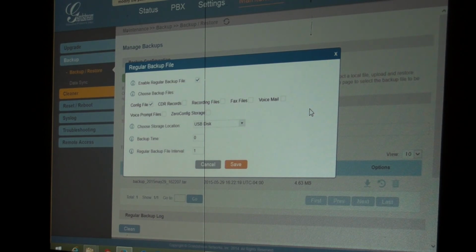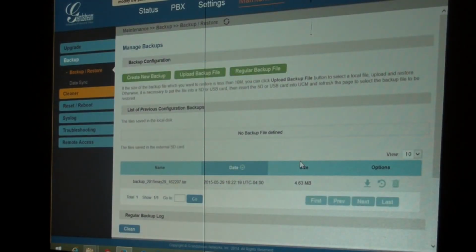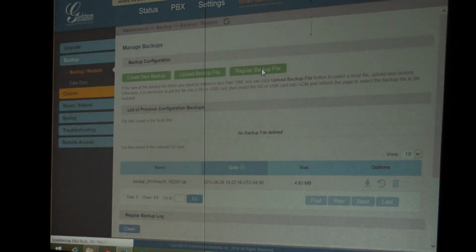Well, it depends. This one, for example, is only 4 megs. You see? But my Office backup is about 400 megs. So you need to keep an eye on the size of the SD card. Just break it down to what you want. It shows you what it is. Or maybe you want to do it once a month.